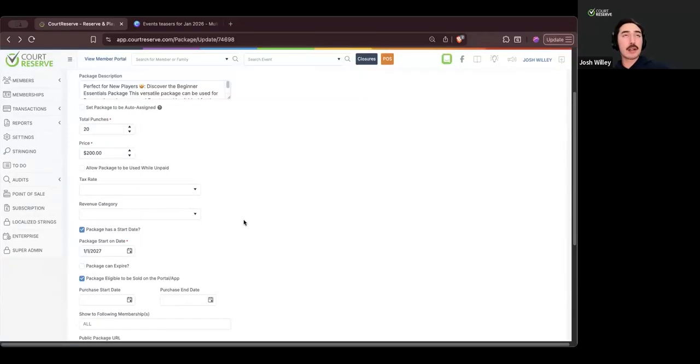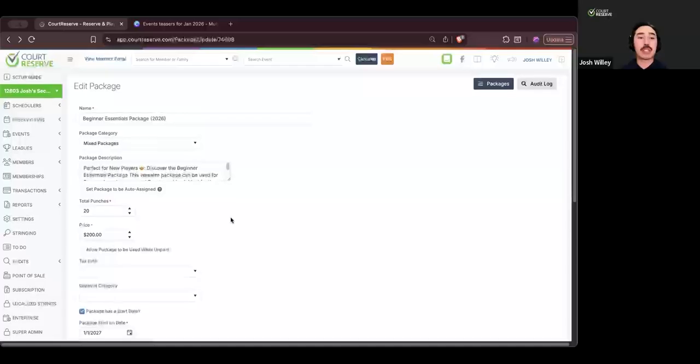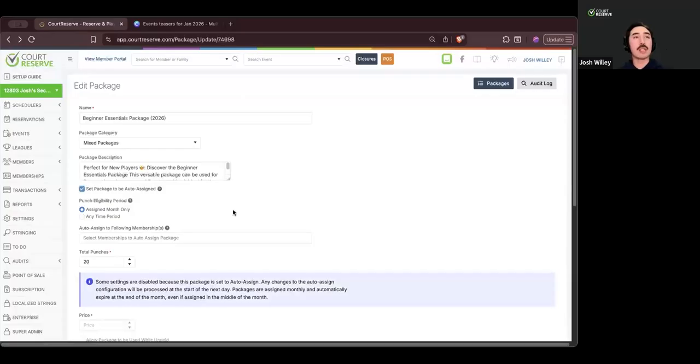Awesome. Perfect. Yeah. So at some point in 2025, I can't remember when exactly, we did add a new setting to packages that gave facilities a new way to utilize packages in their organization. It's going to be closer to the top of the setup page for a package. You're going to see the set package to be auto assigned checkbox. And this setting here will allow you to auto assign packages on a monthly basis to specific membership types at no additional cost. So this can be a great way for you to give some additional perks to specific membership tiers.